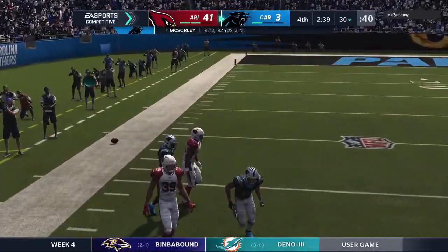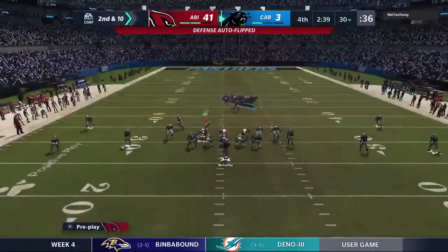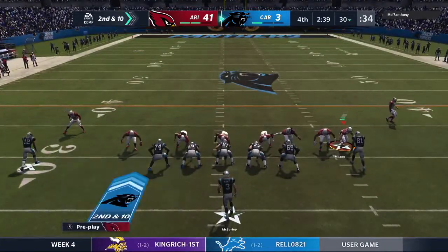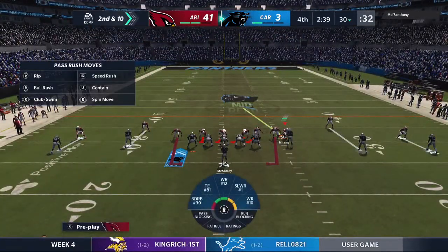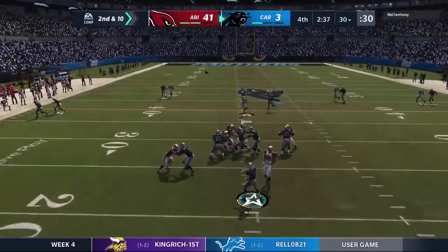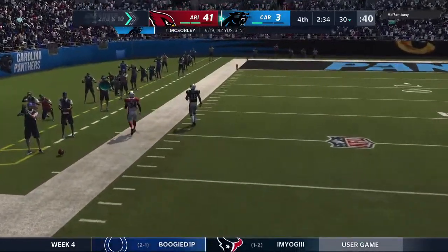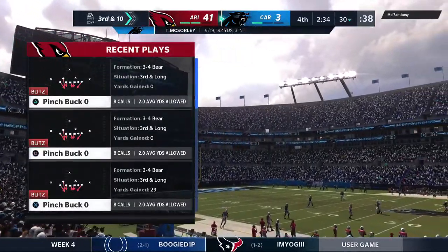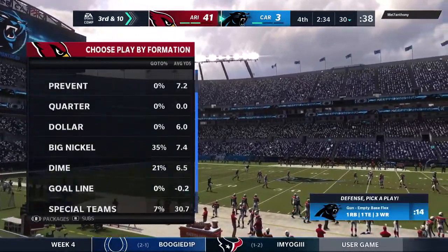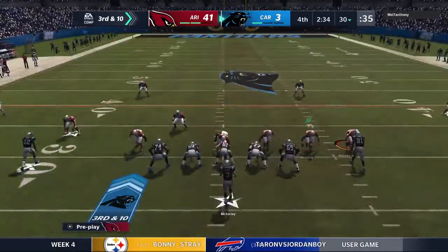Meanwhile, they take a shot to start the drive, but this is going to wind up incomplete. He was looking to get that one to DJ Moore, and that'll bring up second down at the 30-yard line. Throwing is McSorley. He's going to look deep for Moore, and he knocks the ball away, and it falls incomplete. He was trying to go back to Moore there, and it'll bring up third down. Third down and 10.